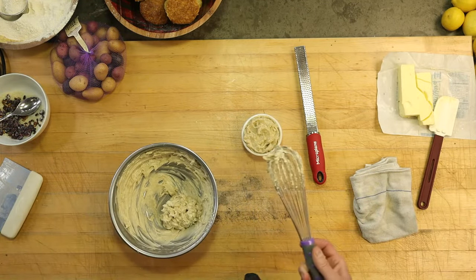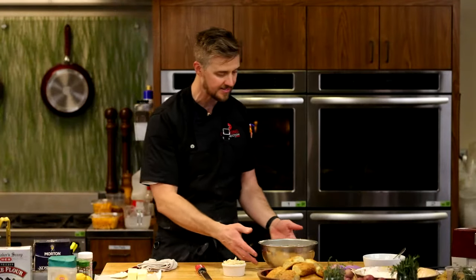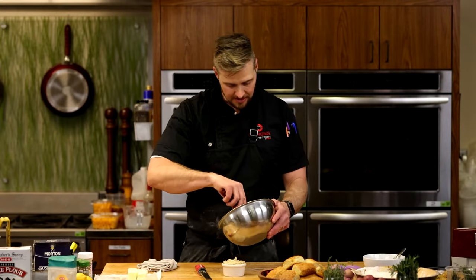When you're going to make your French toast, add a little pat of this butter. And with your French toast, sear it up with that vanilla butter on there, and that's it. This is super simple. This is the butter on top of butter.